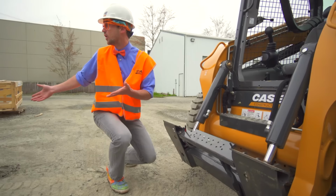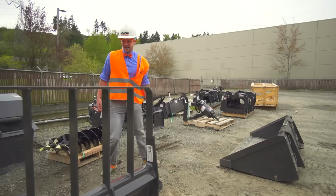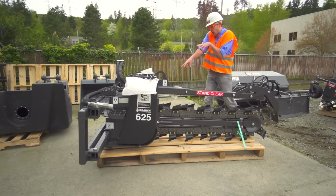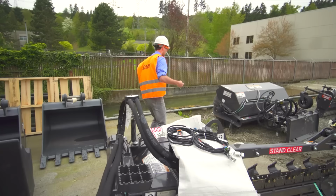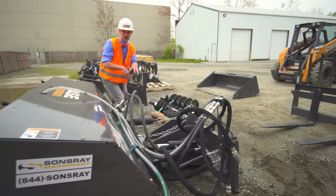Look at all of them. Well, that's the bucket, obviously. And then some pallet forks used to pick up some pallets. And then the trencher, it digs some trenches. Ooh, come back here. Whoa, look at all these bristles. This is called Sweeper McGee. And it cleans a bunch of roads and driveways and streets.